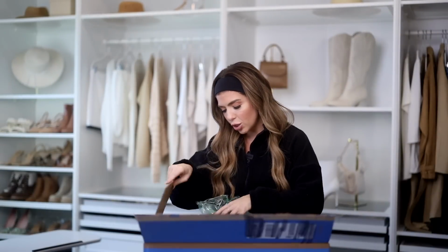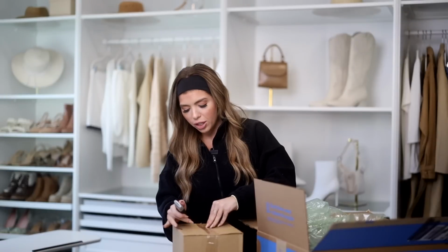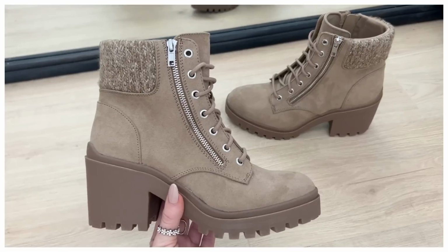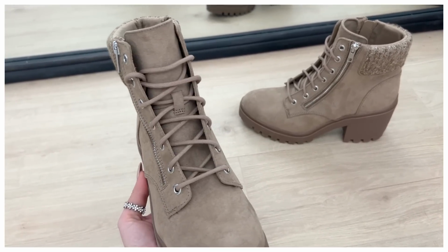Ooh, I see a pair of shoes. Oh, I see a couple pairs of shoes. All right. So this first pair is a heeled boot from No Boundaries, and I remember thinking that the color online looked really pretty. So let's see how it looks in real life.